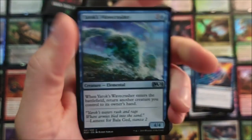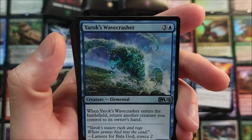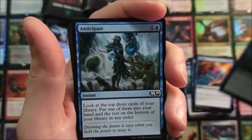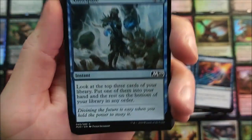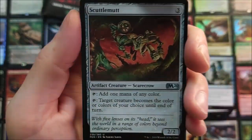These elemental builds can be nasty. This one I'm not so sure about, though. It's pretty cool. 4/4. And it's got a little trigger. Enters the battlefield, return another creature you control to its owner's hand. So kind of almost a semi-bounce. More like a return to your hand. Anticipate is back up in this.